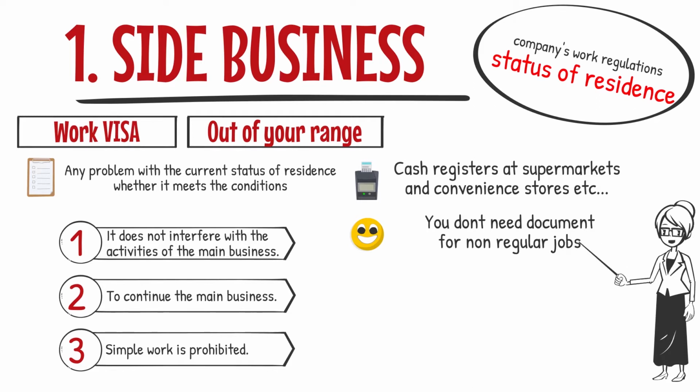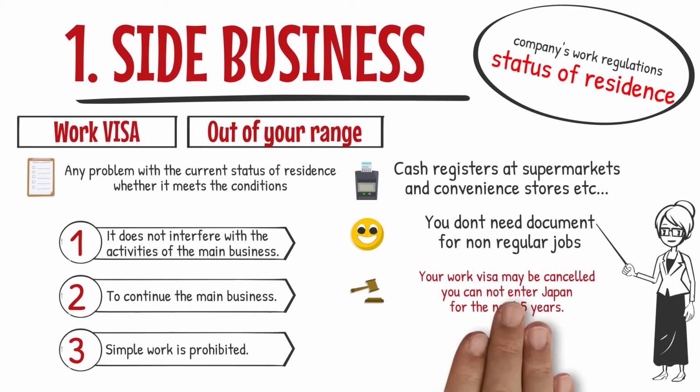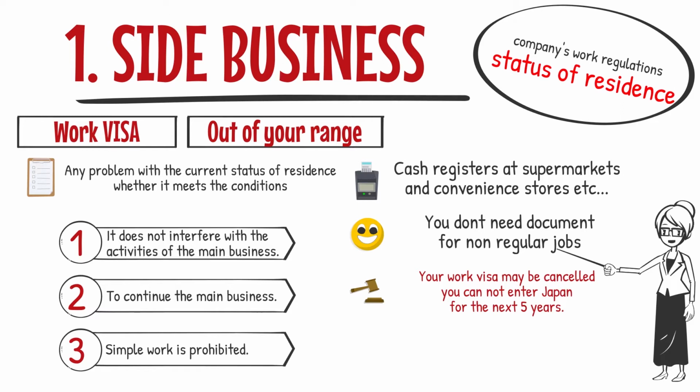There is a penalty if you do unqualified side jobs without permission. Your work visa may be canceled, or in the worst case, you will be deported and you will not be able to enter Japan for the next 5 years. You may be penalized for doing a side job if you are not careful. Be sure to go through the formal procedure before doing a side job with a permit.